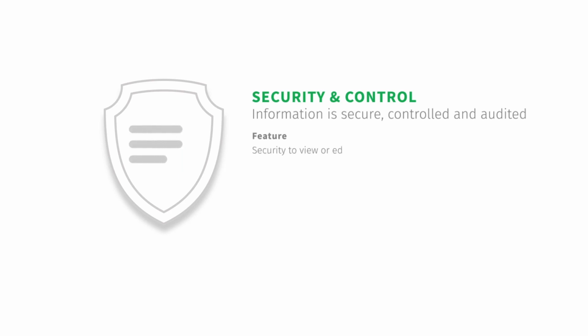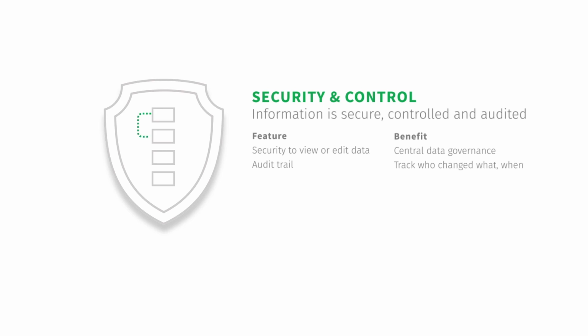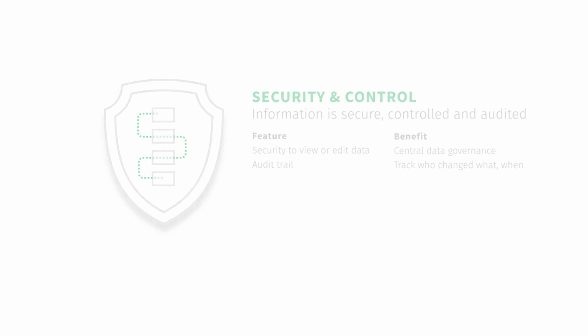Admins can assign permissions to each user for viewing or editing information, which is especially important for sensitive information like HR planning data. Any and every change happening in Venna is completely audited. We track who changed what, when they changed it, and what their changes were. This makes it easy to compare differences in data between any 2 points in time.